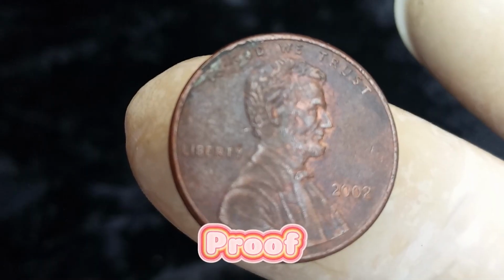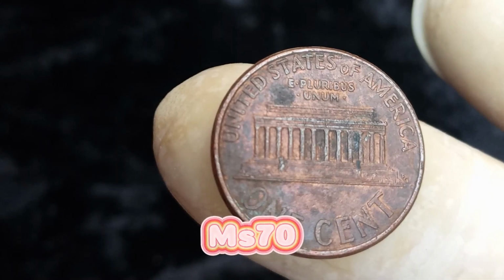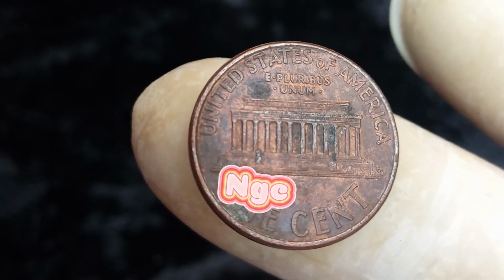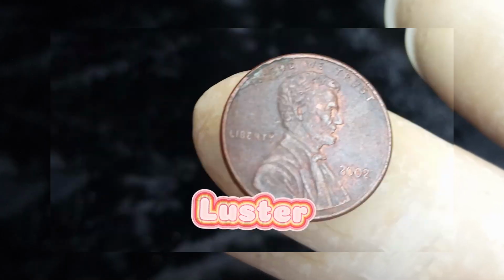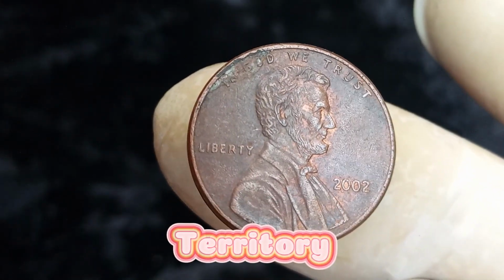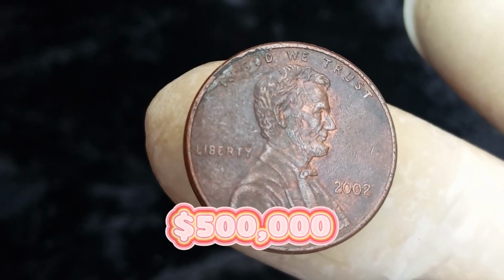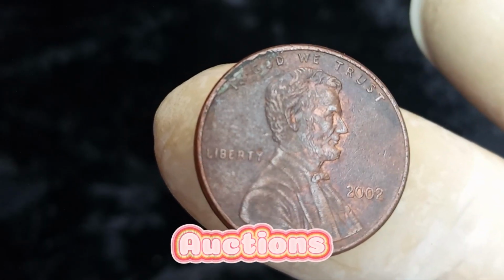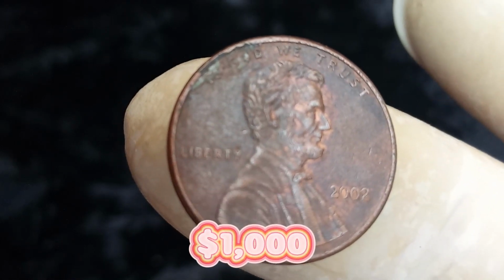High-grade MS and proof coins. Here's where things get serious. If you find a 2002 Lincoln penny graded MS 69 or MS 70 by PCGS or NGC, with no scratches, no blemishes, full red luster, you're in elite territory. These flawless examples are where we've seen coins hit over $500,000 plus in rare auctions. Even MS 67 coins can fetch $200 to $1,000 easily.